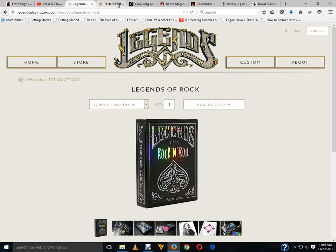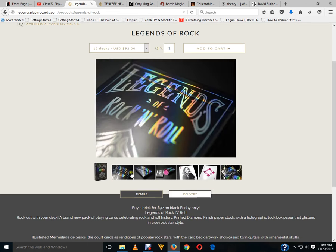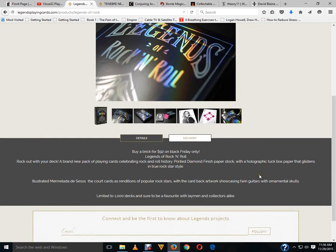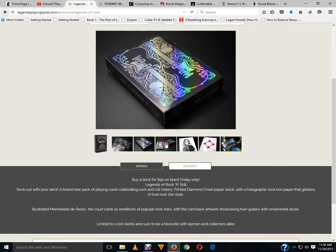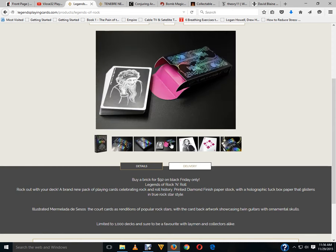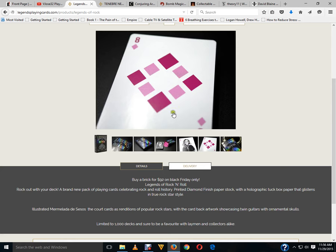And then the Legends of Rock and Roll features a nice tuck case with, what is it, holographic tuck paper. I forget what they call that. It says iridium, or I forget what it's called. But anyways, it's holographic tuck paper, diamond finished paper stock. Moving along. There you see the back design. It's a couple of guitars and skulls. They got rock and rollers on the faces. And interesting pips as well. And pink. I think it's a fun deck.